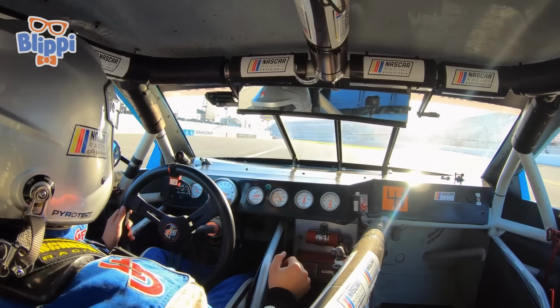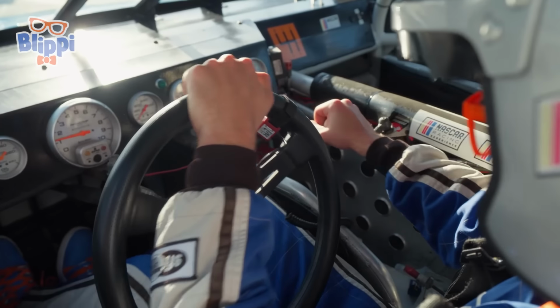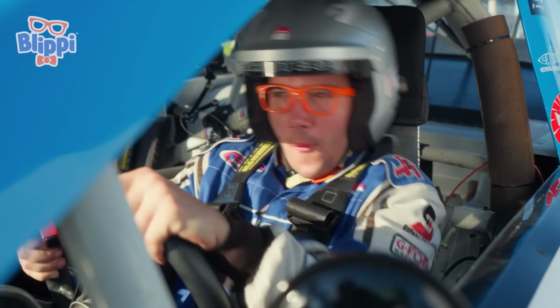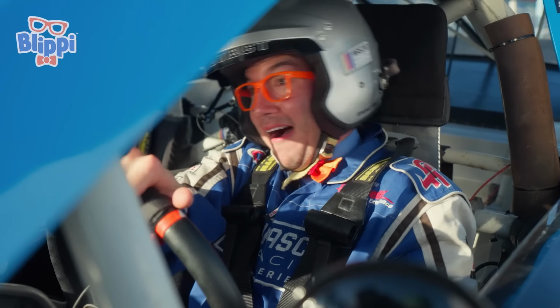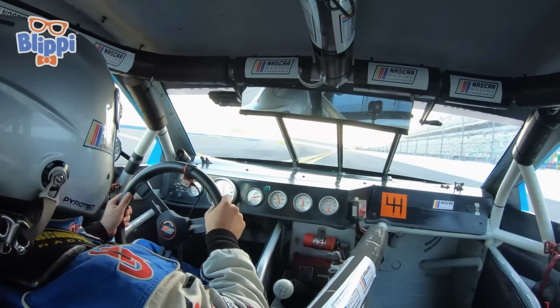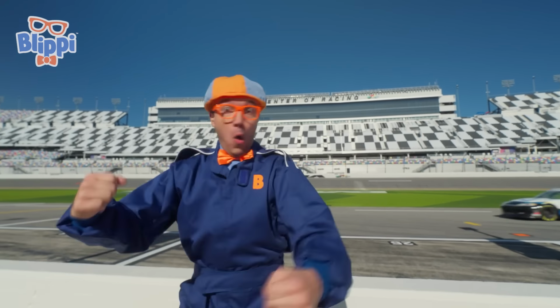Watch out! Here comes Blippi! Check it out! Yeah! Here we go! Oh, this is kind of bumpy! Look at how fast I'm going! Whoa!